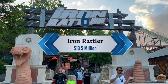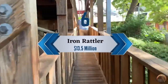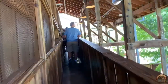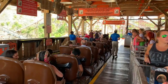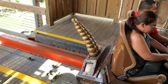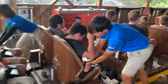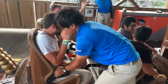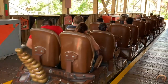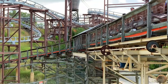Number 6, Iron Rattler at Six Flags Fiesta Texas, costing $13.5 million. As we know, Iron Rattler was one of the first RMCs to be made. Considering the fact that New Texas Giant only cost $5.5 million, we would reasonably expect Iron Rattler to not cost $13.5 million. However, we do expect that this ride would cost a little more, as it honestly is one of the better RMCs out there and appears in the top 10s, top 15s of a majority of enthusiasts.